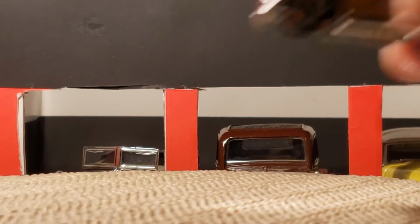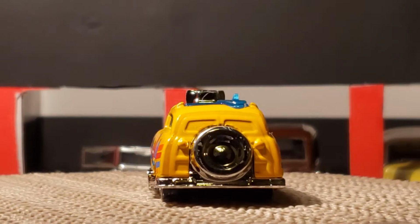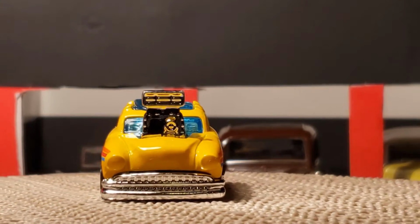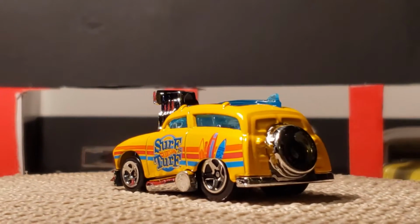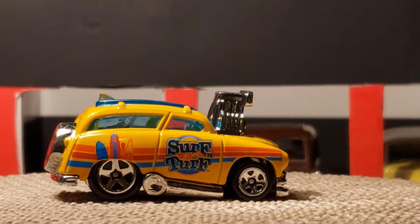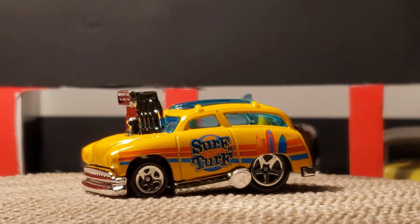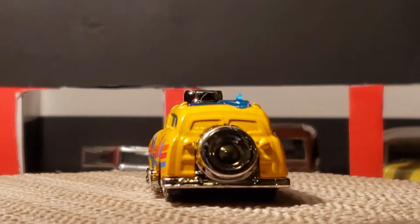So next up, guys, it's a pretty cool car, at least I think it is. And that's the Surf and Turf. I think that's what it's called, if I'm not mistaken. Another pretty cool tune. The surfboard on the top. That big engine. Them pipes on the side. Everything about this car said, hey, don't mess with me. I will run you off the road. So I won't.